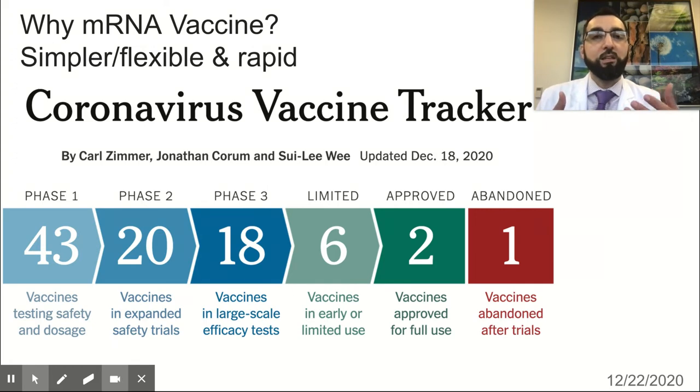And people are asking, how come we got this vaccine this quick? And the answer is, the scientists already knew about this technology and were already using it in different vaccines. They just deployed it on the coronavirus vaccine. Plus, the funding was very generous to get rid of this pandemic. So the funding for these different companies to get through the phase trials definitely played a big factor.